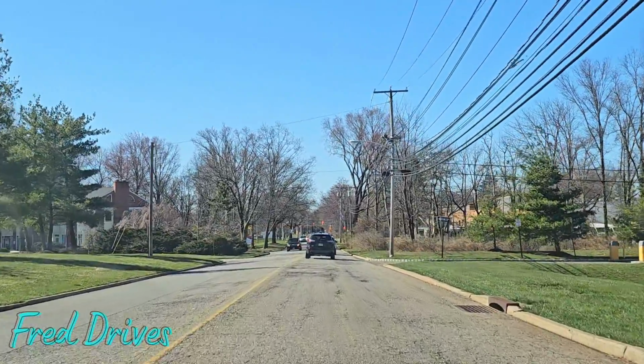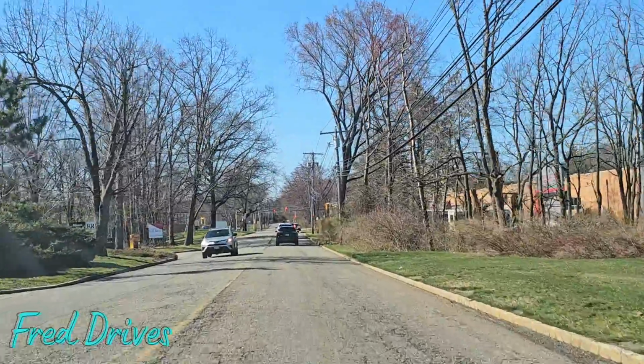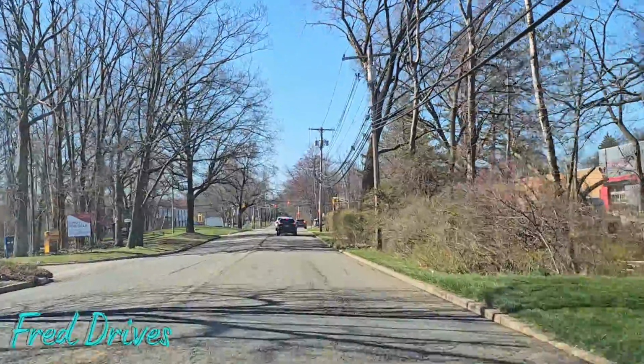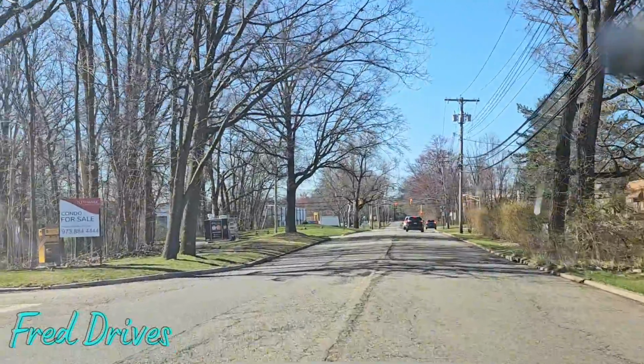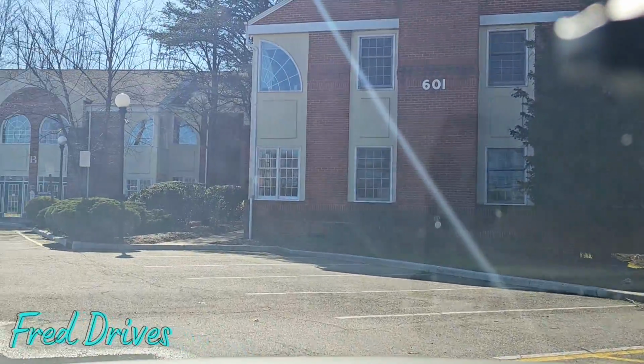Turn left into the parking lot, then arrive at your destination. We have a little office building here. Just wanted to show that to you. This is 601 Jefferson Road. Ooh, sun glare.